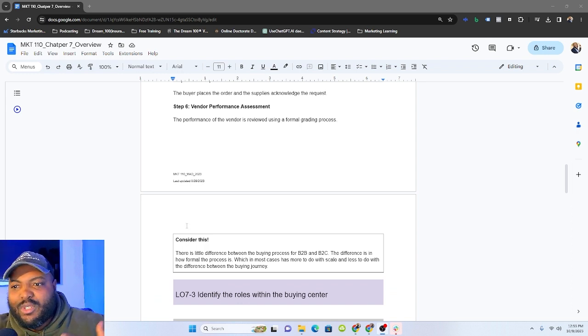There is little difference between the B2B buying process, steps 1 through 6, versus the B2C process, steps 1 through 5. The difference is the level of formality. Much of what we do in business to business, we do the same thing in B2C. The only difference, as far as our consumer or the buying process is concerned, is the scale or the stake of the decisions.